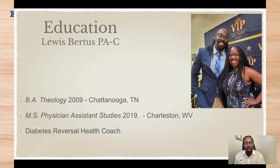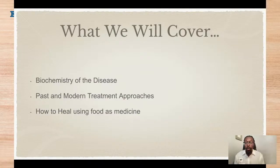All right, so that is who I am, and this is what we will cover. We're going to cover the biochemistry of the disease. What is insulin resistance, right? It's a complicated, complex process, but we're going to dumb it down, because I always like to say I hate things that are complicated. So we're going to dumb down the biochemistry of the disease. We're also going to talk about past and modern treatment approaches.